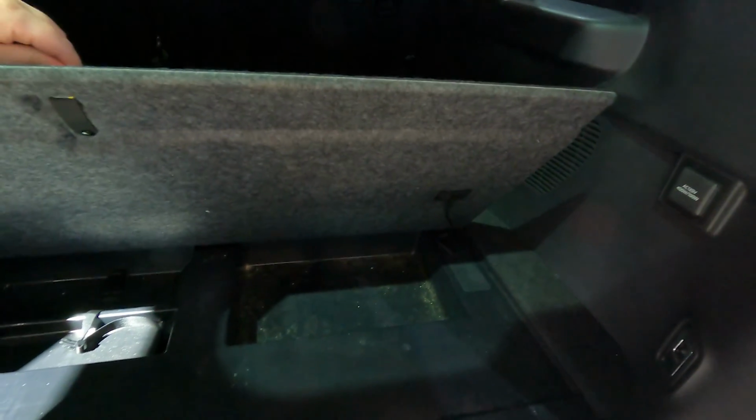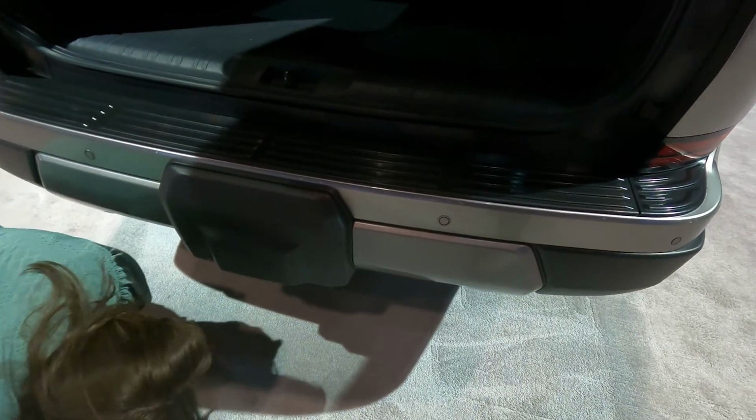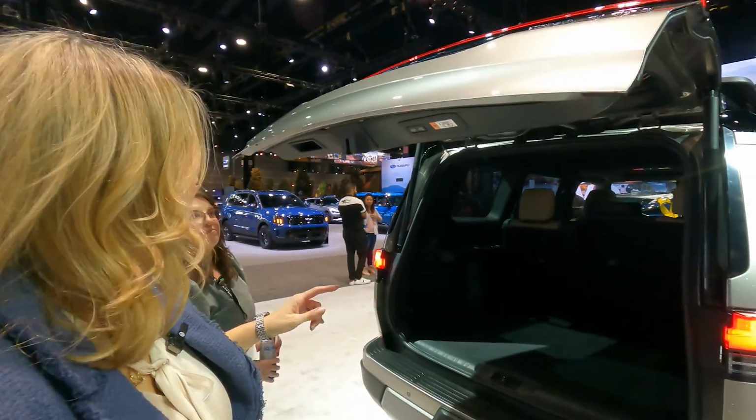I expected to find a spare tire, but this is just a prototype. It's underneath, I believe. Really? Not there, but under the carriage of the vehicle. She's going to look and see if there is a spare. There is. Okay, there is a spare. So it looks like these seats would slide back further, but I don't think they will. Sorry, you guys, that's hard to see. So this is the Overtrail.